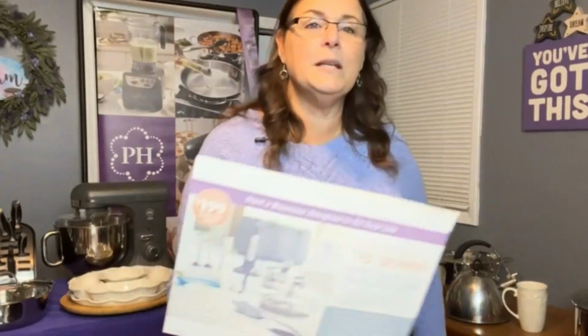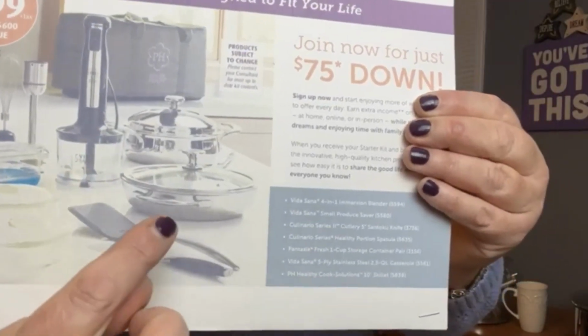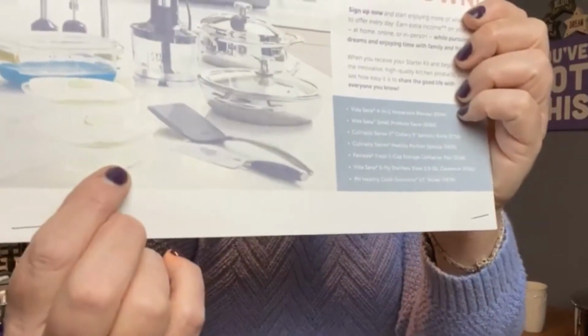But the third way to save money, and in my opinion, it's the best, is to join me and become a consultant. So this is a picture of the kit that you can get as a consultant. Right now, they have just changed... Where is it? The little... Oh, you can't hardly see them. In the front here, the two little Fantasia pieces, they changed for a pantry set.